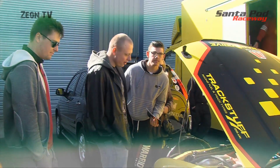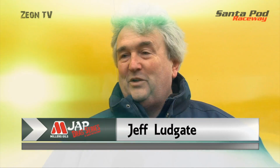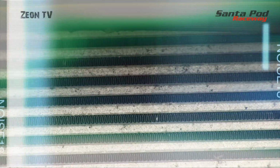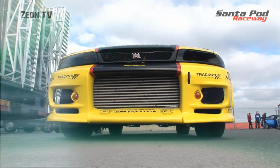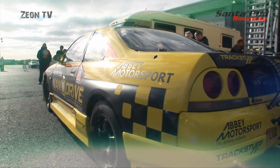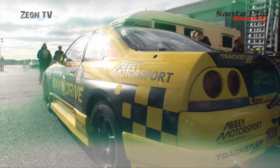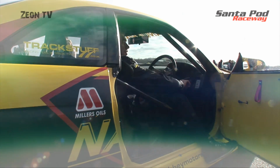It's still a traditional Skyline engine. I know it has a stroker kit. I'm not terribly technical, so instead of it being 2.6, it's 2.8, but it's an original block. Everything about it is Skyline. And the power, it turns out, when you think it comes off the production line at what they say, 280 horsepower, add 1,000 to it now. It's unbelievable.